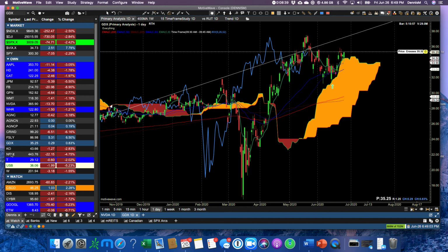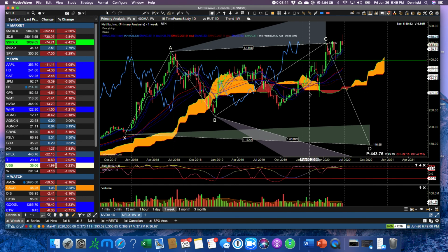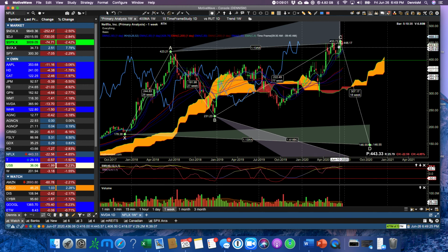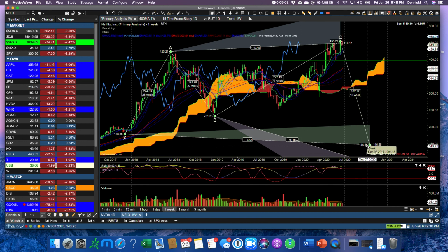Netflix down $22, down 4.5%. This is clearly end of quarter selling. There's still a few more days left in the quarter, but this C point that we didn't have much confidence in, this shark pattern, is sure having a chilling effect, and it's just hanging in there at that C and refusing to go any higher. It would indicate that we're going down to 146 on Netflix. I don't know what would cause that, but we're going to continue to keep an eye on it.